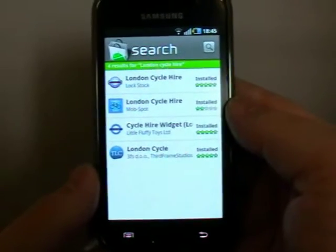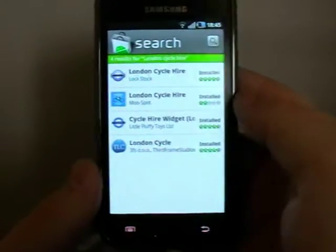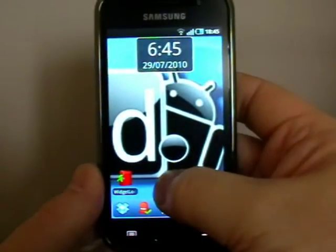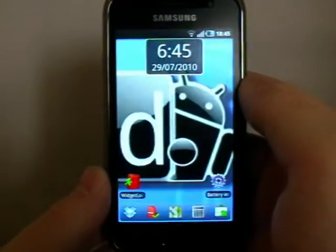So I don't think much of it, to be honest. Okay, the next one's actually a widget. Let me come back out to the home screen, and I'm going to add the widget. I've got to say, this one so far is probably my favourite one.